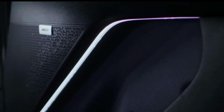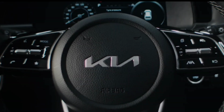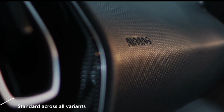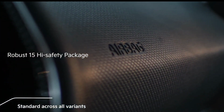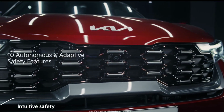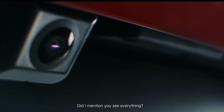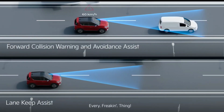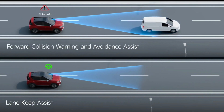They take safety seriously, equipping the Sonet with ADAS Level 1 features like collision warnings, lane departure alerts, and even driver attention warning to keep you and everyone around you safe. And if that wasn't enough, 15 additional safety features like airbags, ABS, and Hill Start Assist are there to give you peace of mind on every drive.